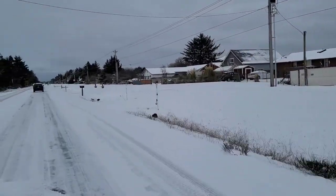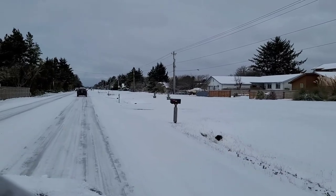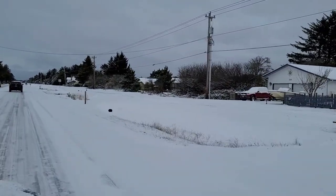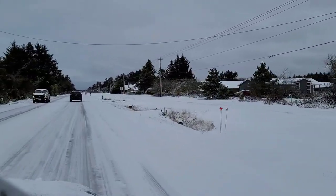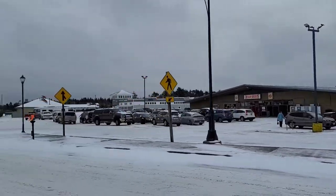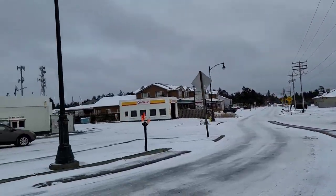We are now traveling north on Ocean Shores Main Street, Point Brown Avenue. Point Brown runs all the way down Ocean Shores and will take us into the main town. IGA on the right is the town's main grocery store.